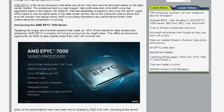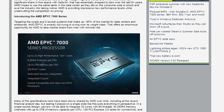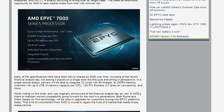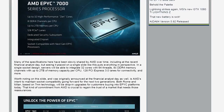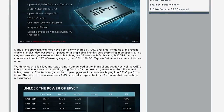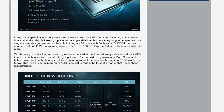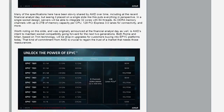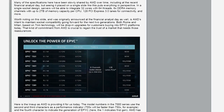So the AMD EPYC, which is an awful brand name that caused me to have to sit through probably 10 to 15 different puns from different executives throughout the last week of briefings. Like, did you think that this was an EPYC launch? Things like that. This is AMD's return. This is their return to the server market, the data center.